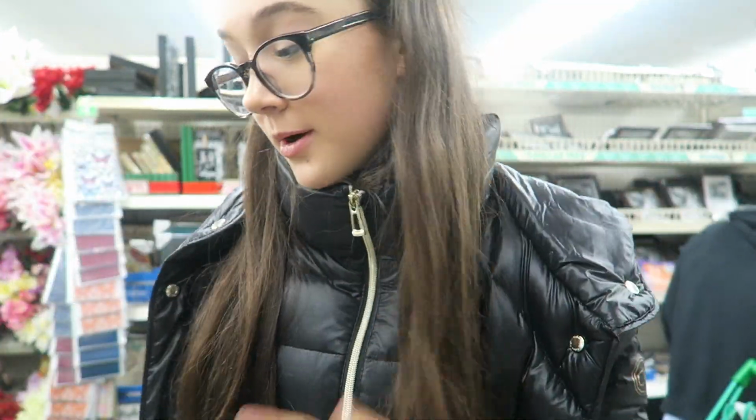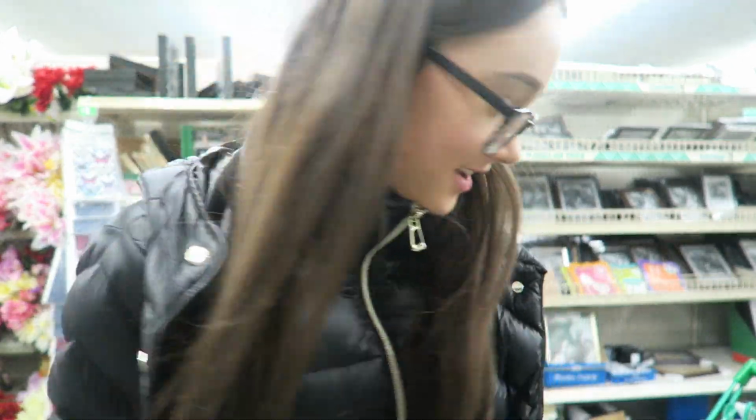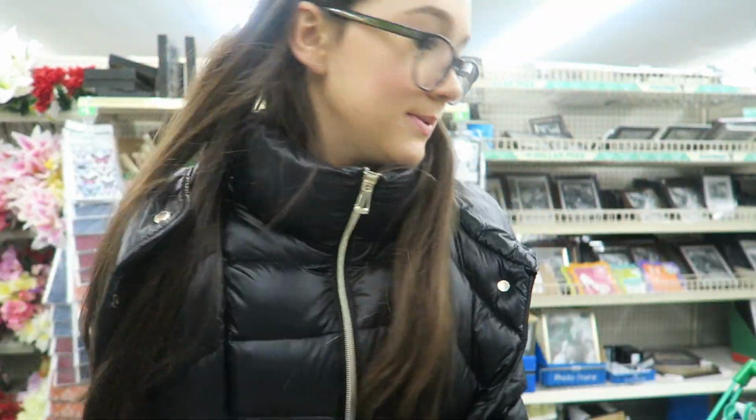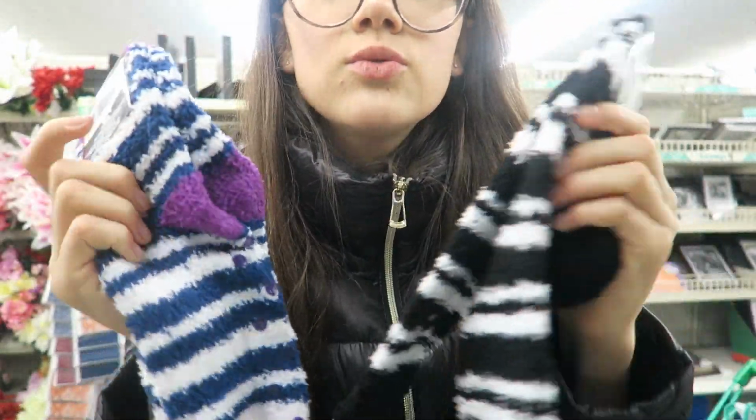Then I'm getting wrapping paper. That's not really a stocking stuffer, but it's to wrap your stocking stuffers in. Also bows because they're cheap. Also little string ties because they're also cheap. Also, you can just throw some fuzzy socks in there. These are really soft actually, like amazing.